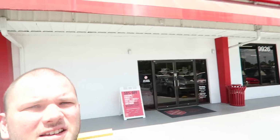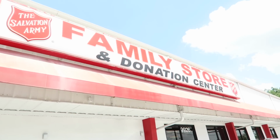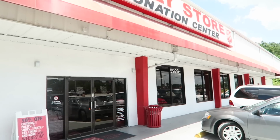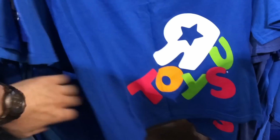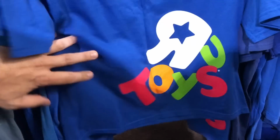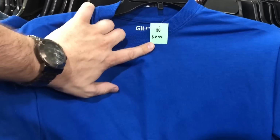This is the Salvation Army. This is called a family store where they take donations and they sell stuff. It is a thrift store. It is one of the most popular thrift stores in the entire country. It is all over the country, and I'm gonna show you guys what the inside of the Salvation Army looks like right now. I can't make this stuff up. How ironic is this shirt being in here? Inside Salvation Army. Hey look, it's even $3.